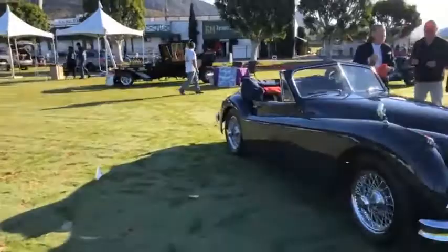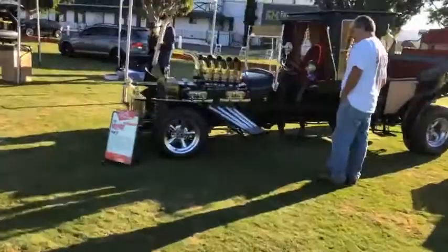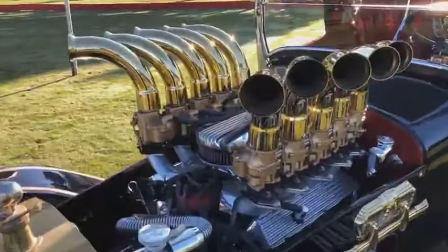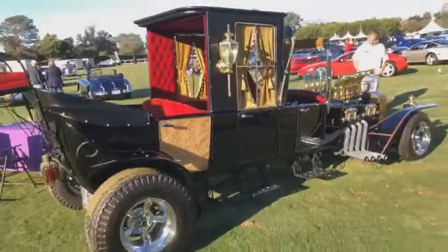We also have our friends of the Barris clan who brought in this, the original Munster coach. Big thanks to Joji and Team Barris for bringing this in. What's up, Fred? Fred is Herman's little brother, the miniature version. Let's go look at this helicopter and some of this army stuff.